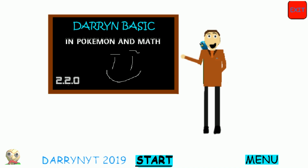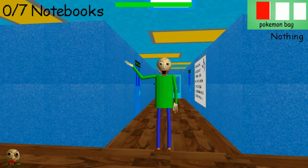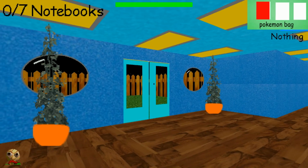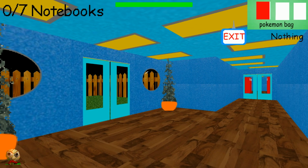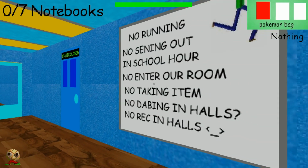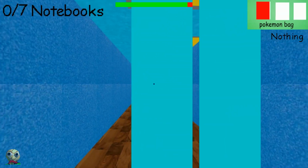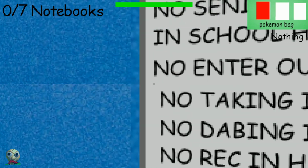In education and learning. That's me. Oh, hi. Welcome to my schoolhouse. You need to collect 2 notebooks before you can use these doors.